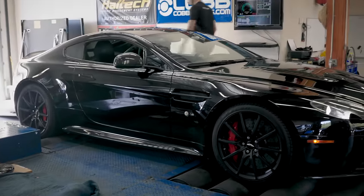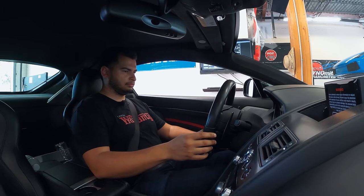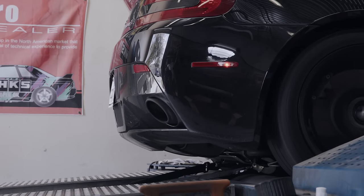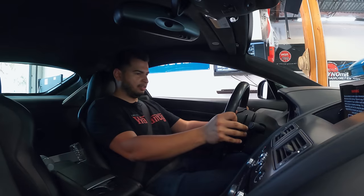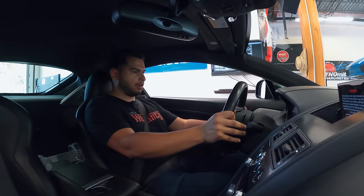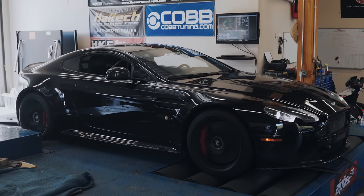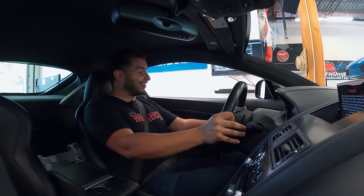But just to make sure my first run wasn't a fluke, we gave it another go. Let's try this again. Into third. Into fourth. And here we go. Come on, come on, let's do it, let's do it. Woo! That is one heck of a noise. That felt really strong, felt really good.